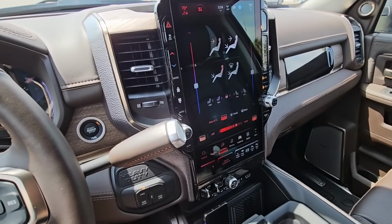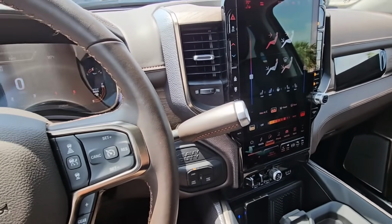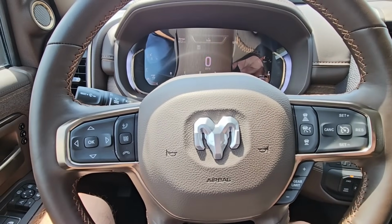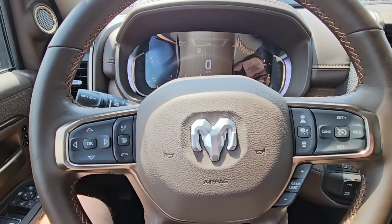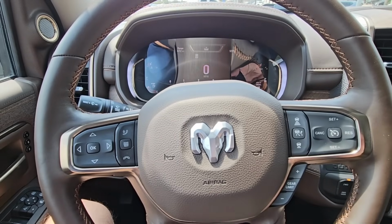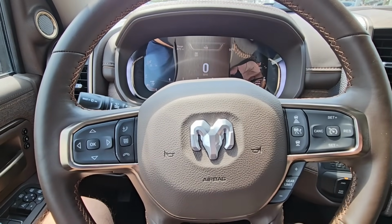Anyways, everyone, we will have this truck for another week, and I can't wait to do all sorts of crazy things with it to really see what I think about this new 2025 Ram. But at this point, I'm really liking it. I especially like the driving dynamics. That is super cool, and a lot of welcome changes that I think a lot of people are going to enjoy.